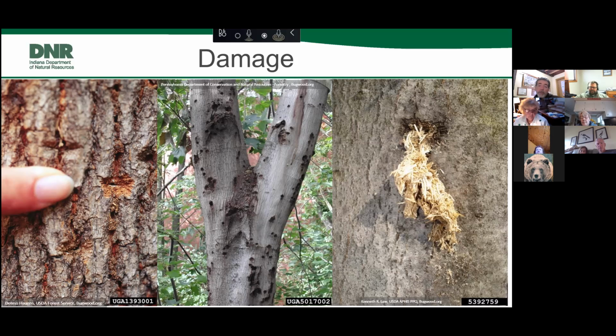And another symptom that generally you will find around a tree infested with this, and this is true with a lot of different longhorn beetles, is sawdust, and this sawdust will generally be accumulating in the branch crotches and around the ground at the base of the tree, and that's one possible sign that you have a tree that could be infested with Asian longhorn beetle.